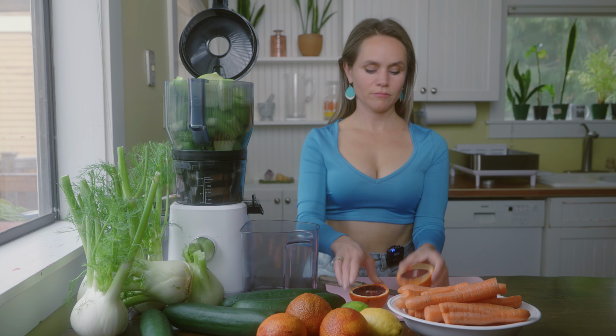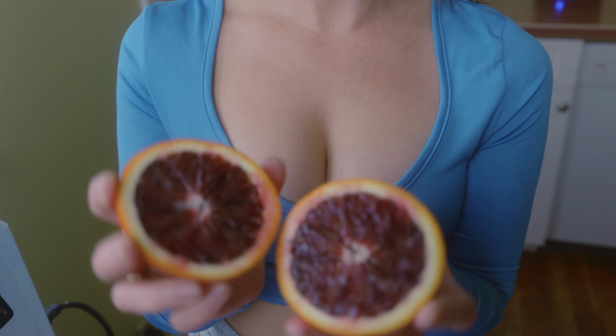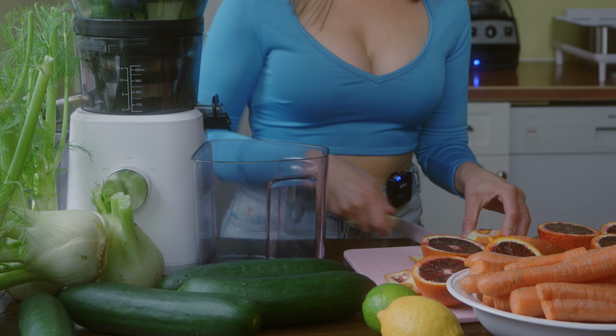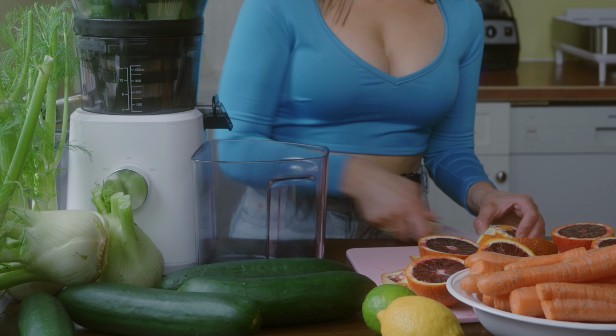And the almighty blood orange. These have one of the highest concentrations of vitamin C in the citrus family. Vitamin C is the key for collagen synthesis. This keeps your skin firm, elastic, and youthful. So think of collagen like the scaffolding of your skin. Without it, your skin kind of loses that bounce.